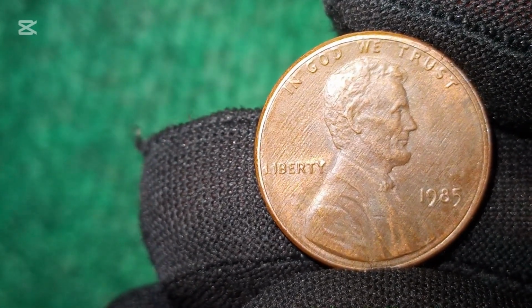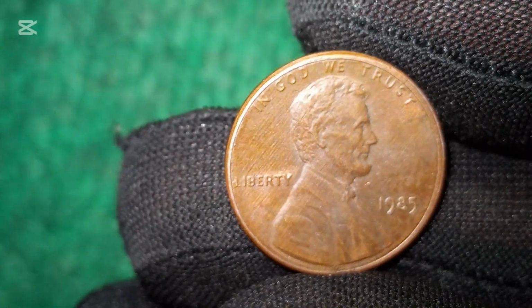Today, we're diving into an incredible discovery, the 1985 Lincoln penny.